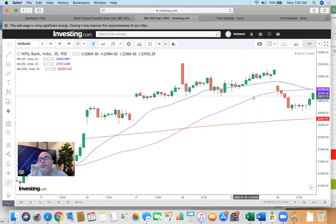Otherwise, Bank Nifty, given RBI report, etc., is likely to be choppy. So that should be it for right now. This is going to be a tricky week, but I would avoid selling. So that should be one simple strategy. Whatever you do, do not try to sell, because that is fraught with all kinds of danger.